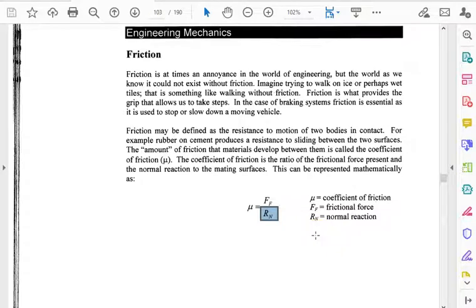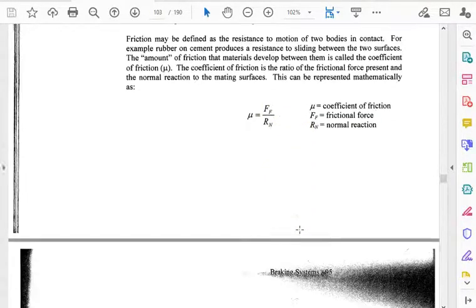There's boring, bears, boats, and BS. And I said that in year 11, all we do is boring questions. And in boring questions, we can say that the normal reaction is going to be equal to the gravity of the object, mass times gravity, which is better known as the weight of the object.